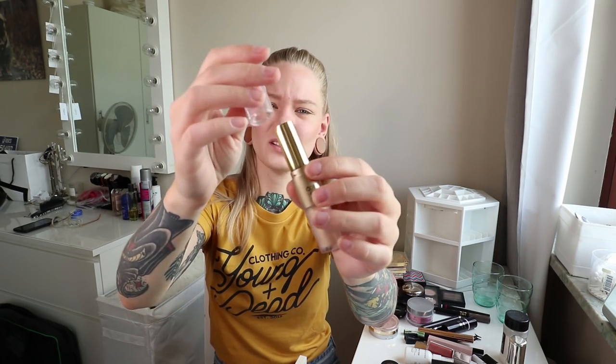This is a Milani contour and highlight stick, so it has the contour stick on this end and a little bit of liquid highlight or creamy highlight on this side. Never use this, but I do use the contouring.